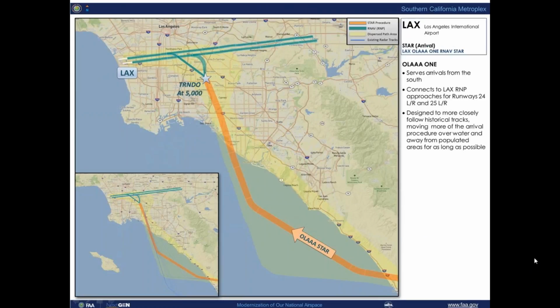The Los Angeles OLAS Star is an RNAV Star. It serves arrivals from the south. It connects to the Los Angeles approaches for runway 24 left and 25 right. It is designed to more closely follow historical tracks and was moved offshore away from populated areas as long as possible.